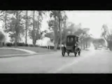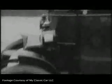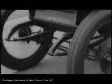The nice thing is all the windows open up. These all open. The front opens, the back opens. In fact, you can pick up almost a mile and a half an hour if you open up the windows and let it flow through. As long as you're not in any hurry, it's a lot of fun.